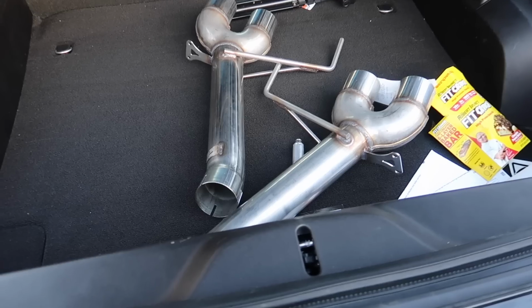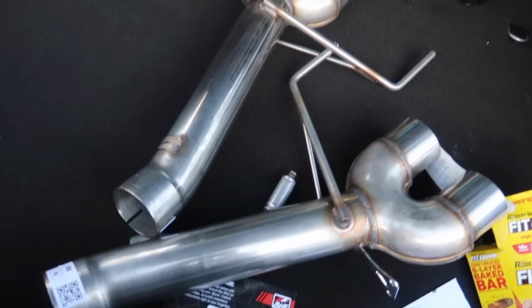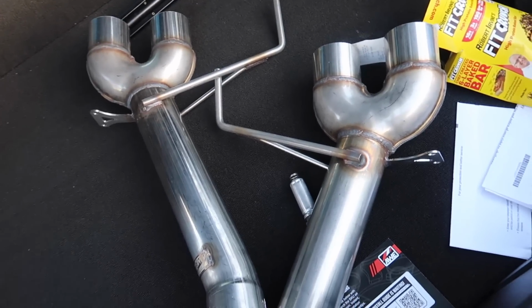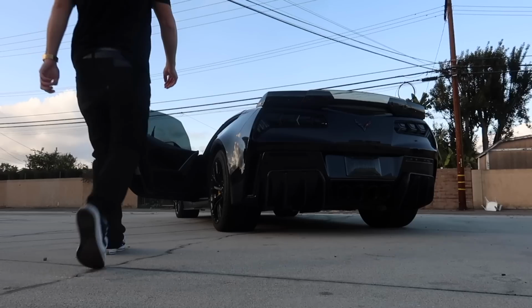So for the AWE, there's the track and then there's the touring edition. We installed the touring edition just because I thought the track would be a little bit too obnoxious. So later on in another video, we'll go ahead and equip the track. It should be an easy swap, but I'm going to show you the track. So here's the track mufflers from AWE. It's just literally a straight pipe here, you guys can see. Looking good. We'll do this another day.